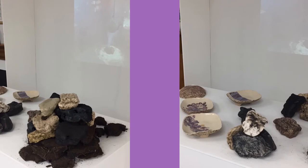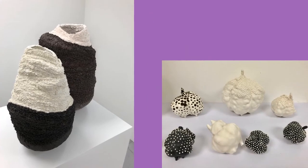Here you can see the technique of slip drawing and also how you can create designs through slips. Now you see work by a graduating student. The one on the left hand side, she won the Queen Elizabeth Award for her work in ceramics. She's now a student on the MA at the Royal College of Art. On the right hand side you see delicate work made in porcelain.